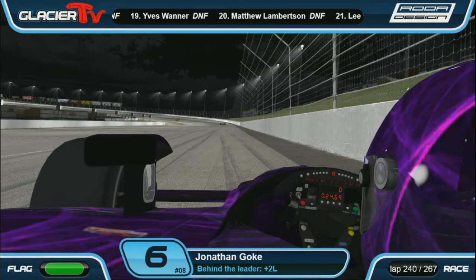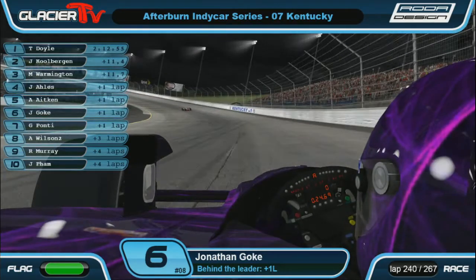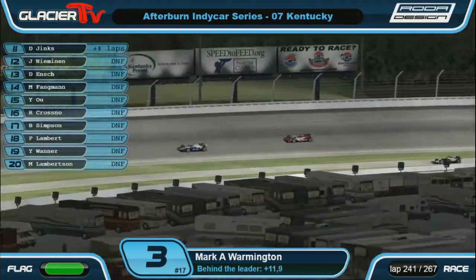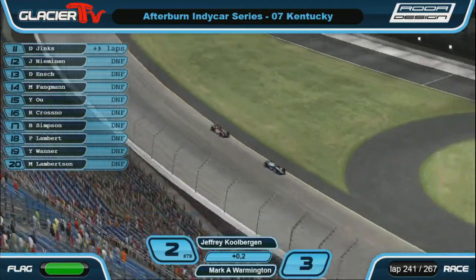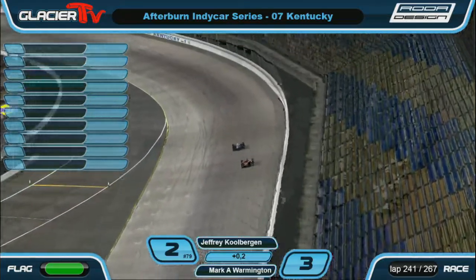And while we were looking at the difference on the track between Jonathan and Andrew, we've got Mark Warmington coming back up to Jeffrey. They're only separated by a couple of tenths, which is about maybe 2-3 car lengths. So we might have 2 races going on within the race for position. Andrew Aitken's last time by was 25.028. The lap before, 25.136.